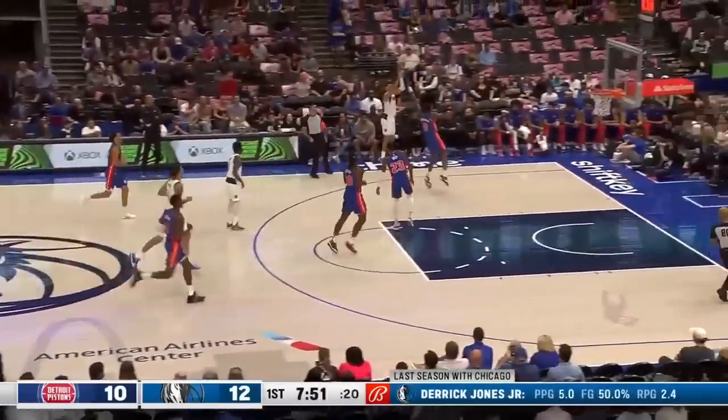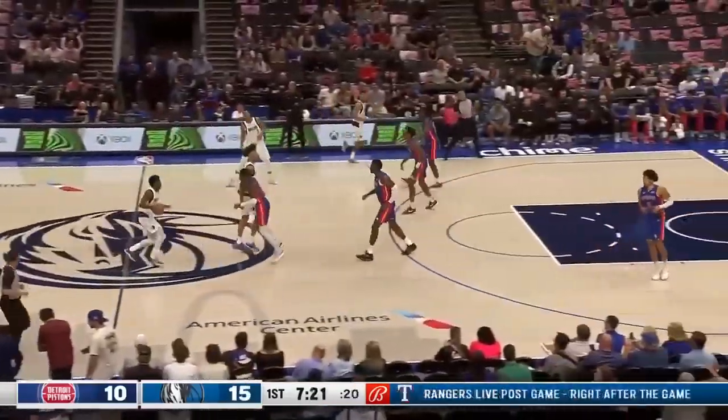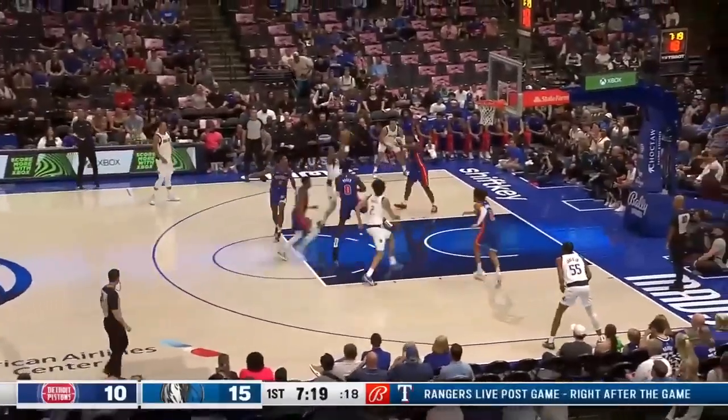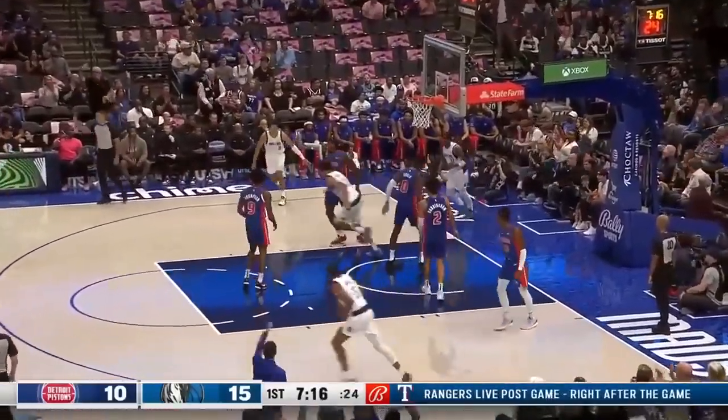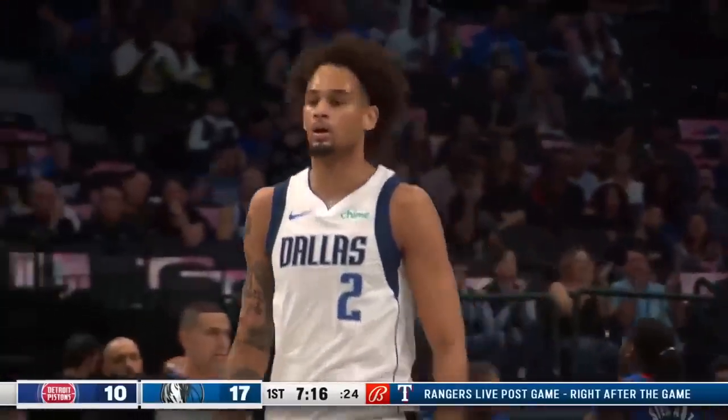Ausar Thompson with a turnover, and Green, nice start, Josh Green. Reestablishing himself after a shin injury left him with only 12 games played last season. Has Lively from Kyrie Irving for the second time in the game, finishes with authority.